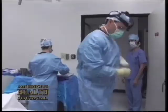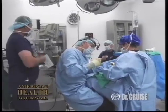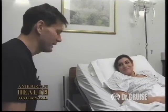The difference is when you put a saline implant in, it goes in uninflated. So you can imagine that it could go in through a smaller incision. But when you put a silicone implant in, it is already inflated. So it takes a longer incision to do that.